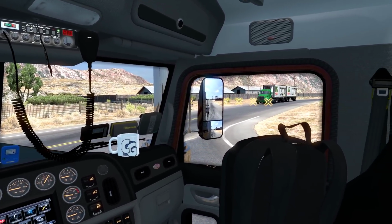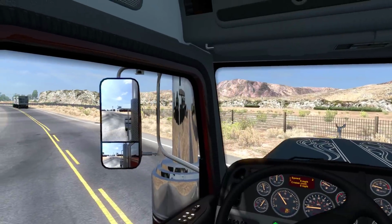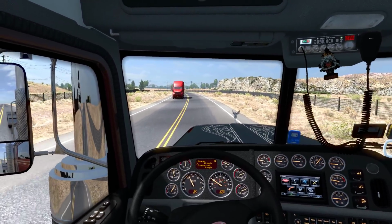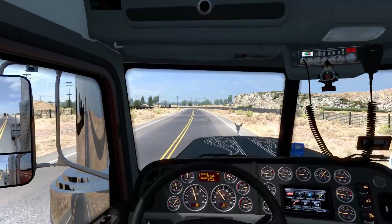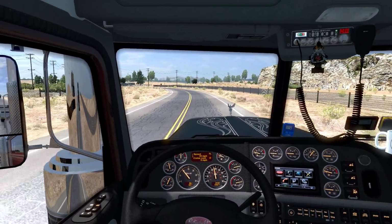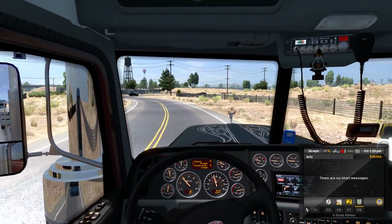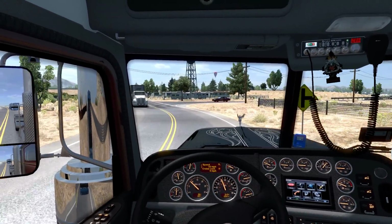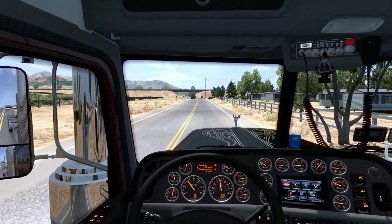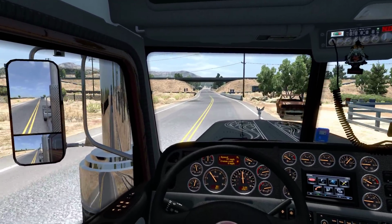Whoa. That's a bit of a blind spot there. Oh, thanks to those bushes. Oh, I feel so light without the trailer. You're running out of fuel, exactly. Just in time. I guess the speed limit is 30 though? 70, oh yeah, that's right, 70 in here. But I guess when we get near the city, it would be going down. We'll see, we will see.